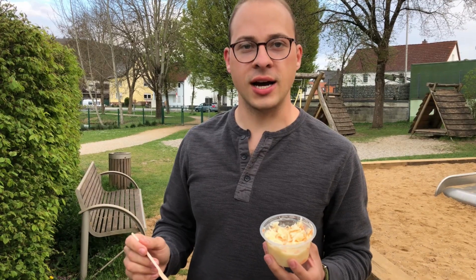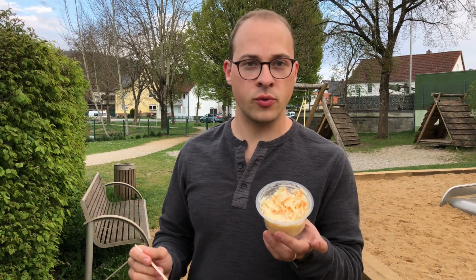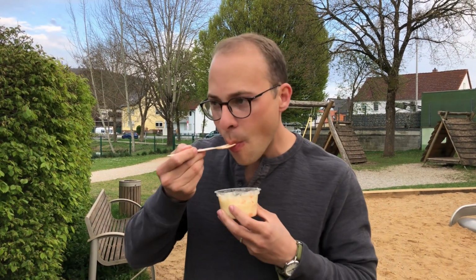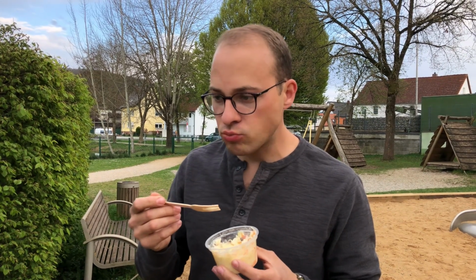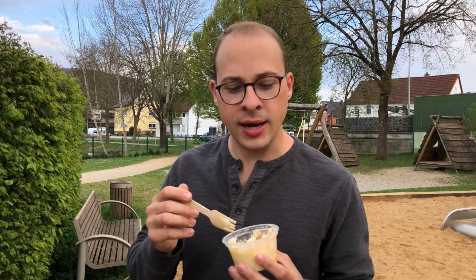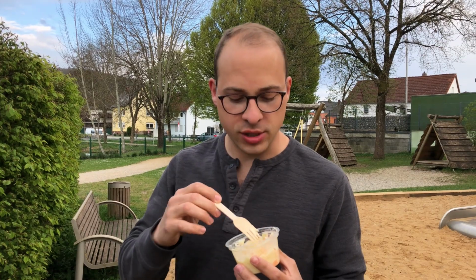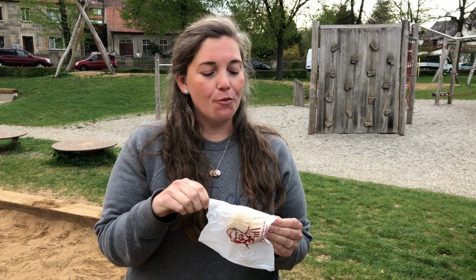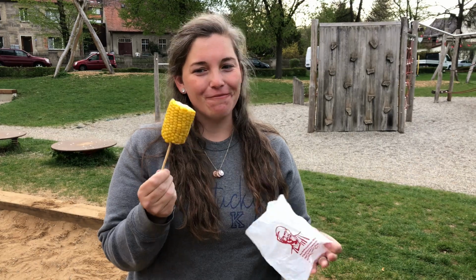So we also got a few sides with this bucket. The first thing we got was a coleslaw. Yeah, tastes just like what's back in the States. It's not bad, probably like a 6 out of 10. 7 maybe. The other side we got with the bucket was corn.